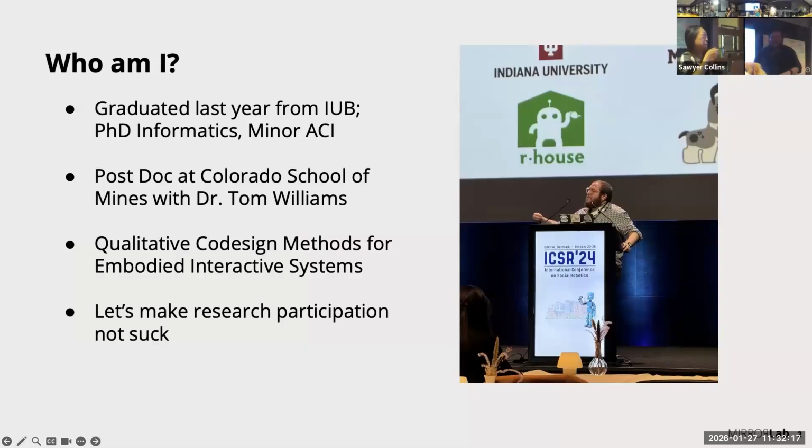robots, right? So, my overall goal in my research is to kind of help make research participation suck a little less, right? Because we can find so much cool stuff from studies that are really kind of boring to participate in. But how do we make it fun?